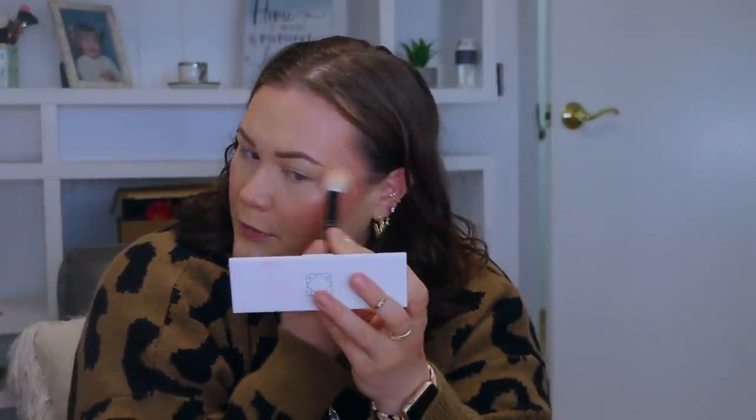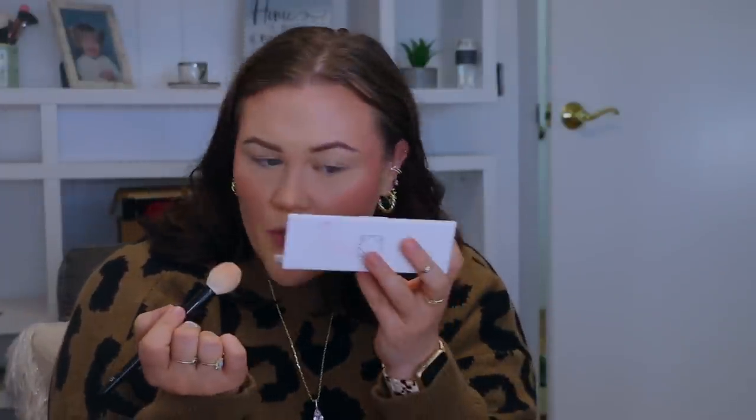I'm sorry, but who are you? Oh, look at that glow. Love me an Ofra glow, honey child. Now I will say, in terms of skin tone, this shade is actually a little bit dark for me. You can see when I turn my face, there's a little cast right there. All right, now let's go ahead and move on from there.